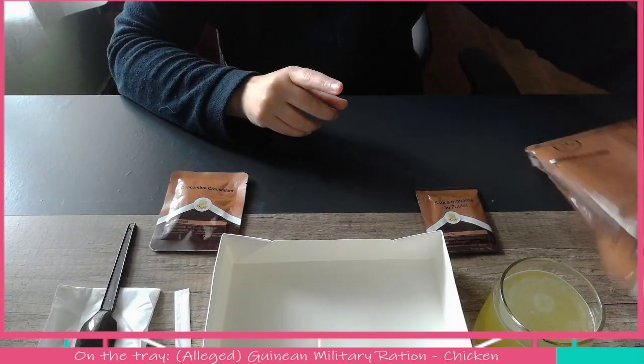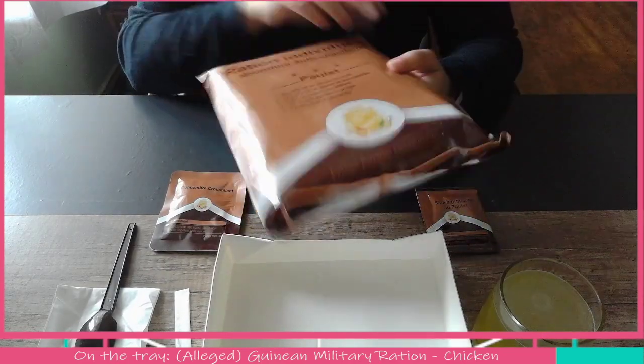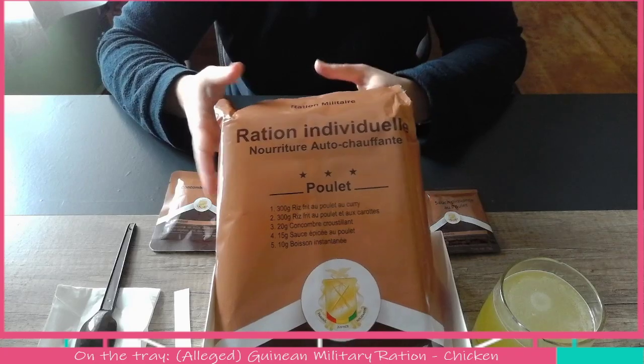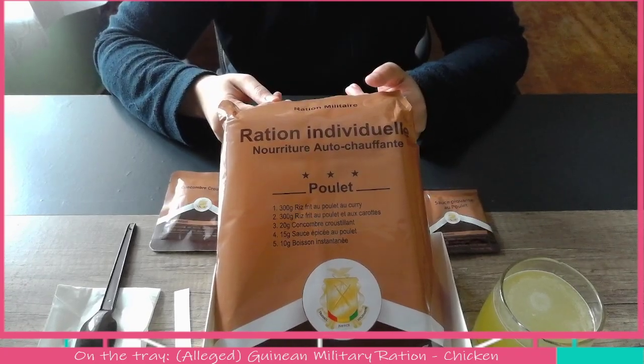I promise to tell you why I have reservations about this being a genuine ration rather than one made to order by a very crafty person.